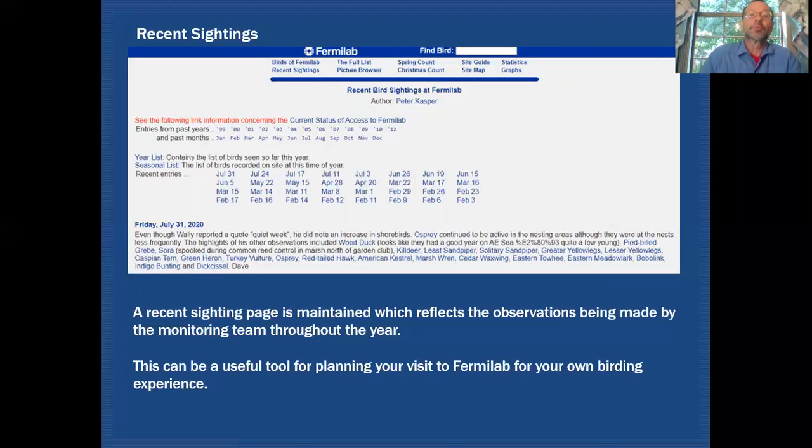So we're going to step back a little bit and talk about some of the other things that you might find on this website. One of them is recent sightings, which is kind of a journal of all of the activity that the bird monitors are conducting. Whenever they do go out, there will be a recording of their efforts that day. The last one that I have recorded here looks like it's Friday, July 31st, 2020. And here's a description of what went on that day, what species were found, and usually where they were found.